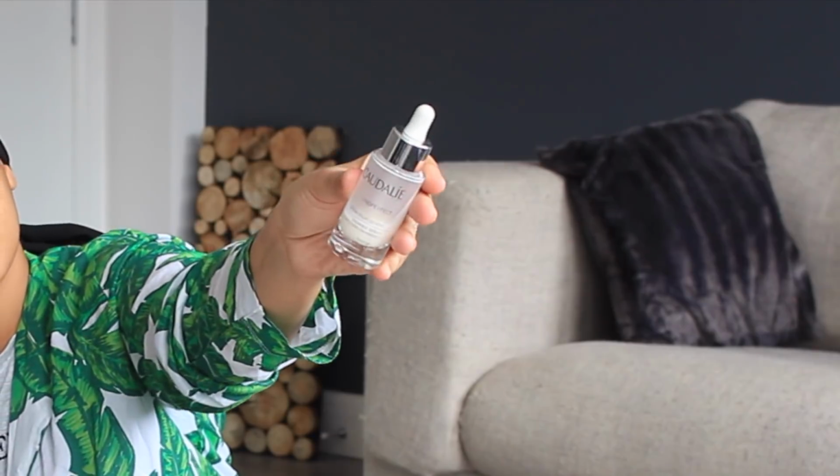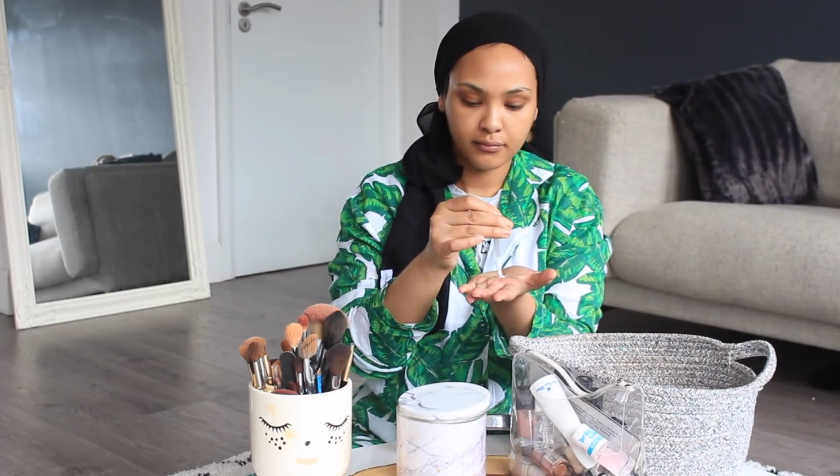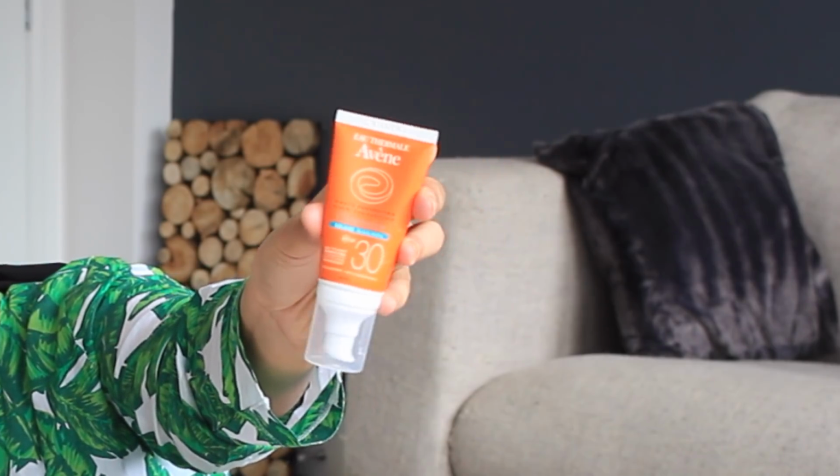The first thing I focus on is my skin, especially on a daily basis. My skin is the first thing that I do and I emphasize my time on. I'm going to take this Caudalie serum. This is for dark spot correcting. Put that on my face, and then I'm going to use an SPF 30. This is the Avene SPF 30. I really like it. I've been using it for a week and I'm quite impressed with it.